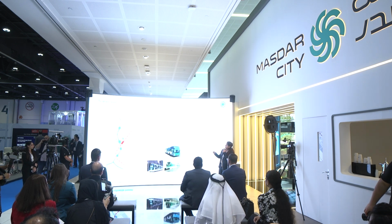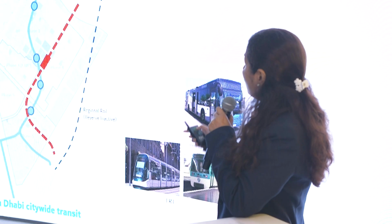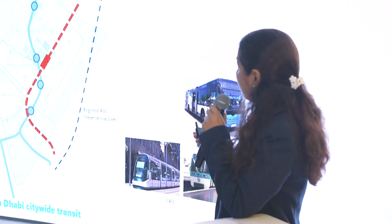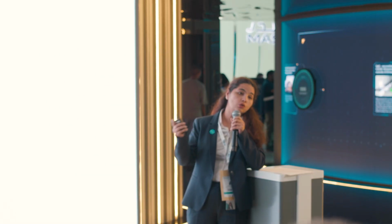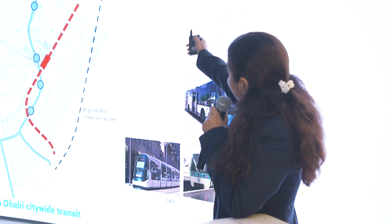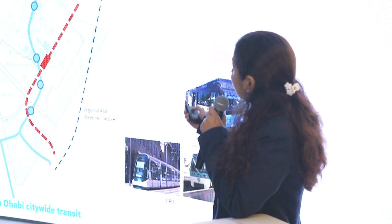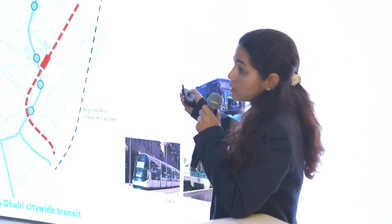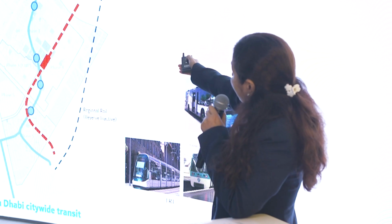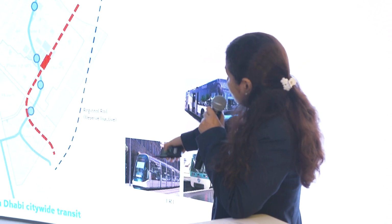So if you look into our sustainable transportation covering the Abu Dhabi city-wide transit, we have various modes of transportation connecting Masdar City to Abu Dhabi city-wide. The first line is the regional rail, which is passing through Masdar City. Then comes the metro. There are various routes passing through Masdar City. The red one is the metro line. As you can see, it's basically cutting the city into two halves.